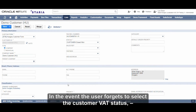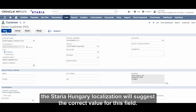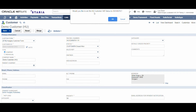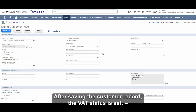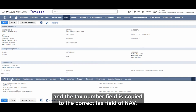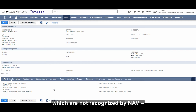In the event the user forgets to select the customer VAT status, the Staria Hungary localization will suggest the correct value of this field. Clicking OK will confirm and save the suggested customer VAT status. After saving the customer record, the VAT status is set and the tax number field is copied to the correct tax field of NAV. It is also important to point out that the characters which are not recognized by NAV are removed from the tax number.